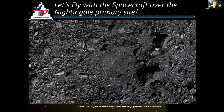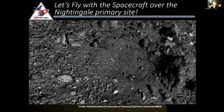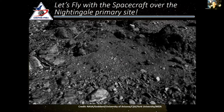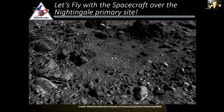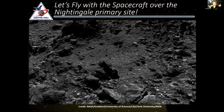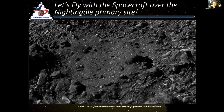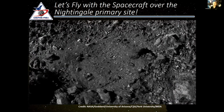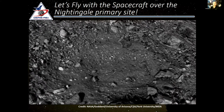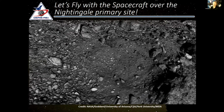So now let's fly with the spacecraft over the Nightingale sample site. You'll notice what a difference 3 dimensions make. This movie combined images from the OCAMs, or the OSIRIS-REx camera suite, the laser altimetry data from OLA, and the resulting digital terrain model. We used what's known as natural feature tracking and hazard maps to plan the path for the spacecraft into the site, because we needed to get in and out safely without any part of the spacecraft touching rocks or boulders. So this was essential to a successful TAG maneuver. It looks a lot different at this scale than just a 2-dimensional picture, doesn't it?